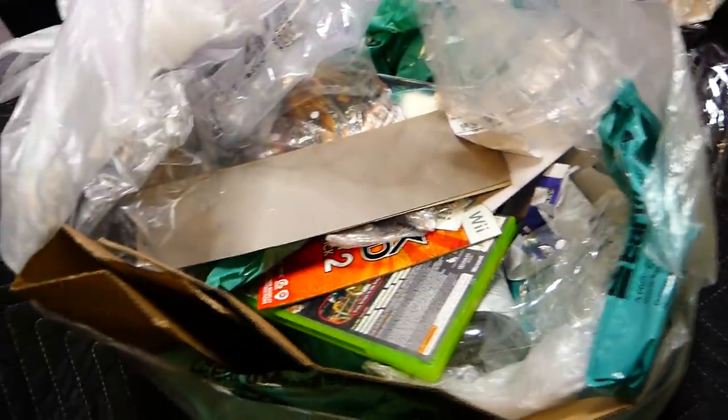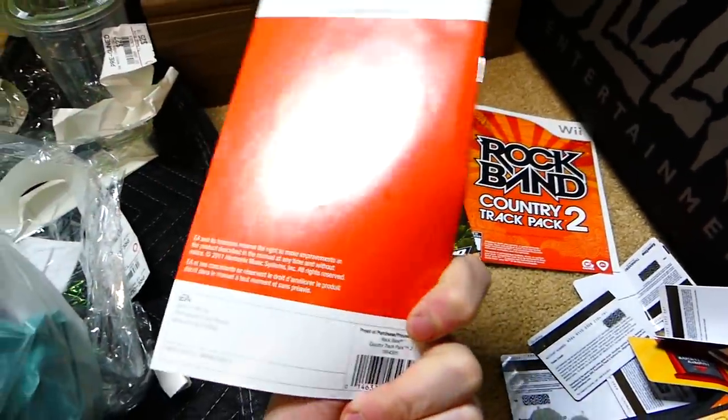Ooh, I'm seeing cases, baby. Ooh, wait, is this, yeah, there's the manual. Okay, that's cool. There's the manual for the Rock Band. Feels a little wet. I don't know, maybe a drink spilled in here. I'm not too sure.